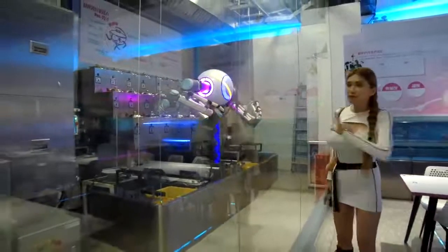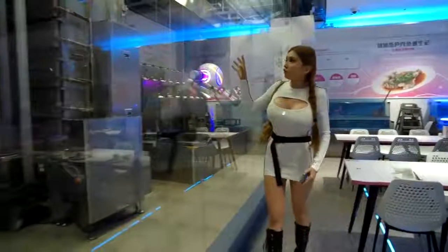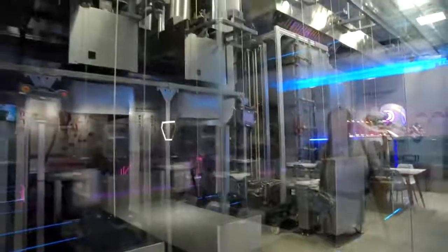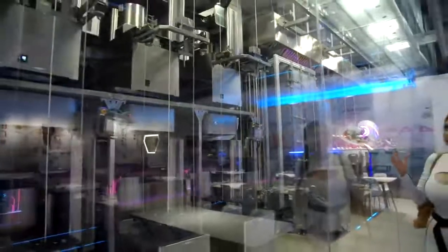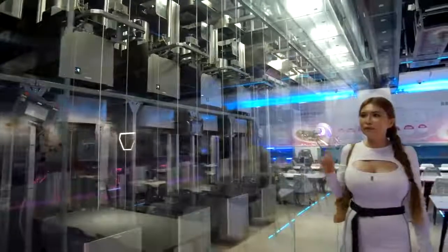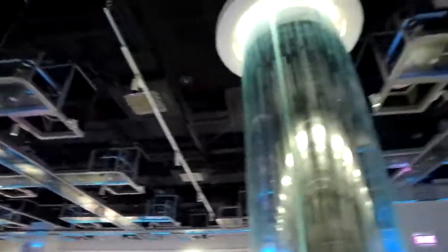You see all those pots? I don't know how they do it. I have to order it to see it works. But all this stuff, compared to the one I showed you in Shenzhen, it really looks like industry, like a factory to me. I don't see a lot of workers over here, maybe one or two, the cashier and the lady who told me to just scan the QR code to order food.